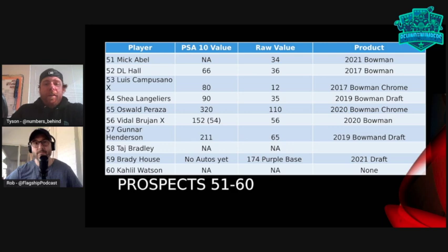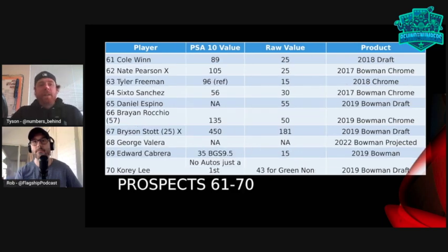Definitely. All right, 61 to 70. So as we get further and further down this list, we get more pitchers, guys that aren't as hobby relevant. Cole Winn, it's not really hobby relevant. You got Sixto, who's injured. Espino is a very good pitcher, not really hobby relevant. I wanted to get your thoughts on Rockio.